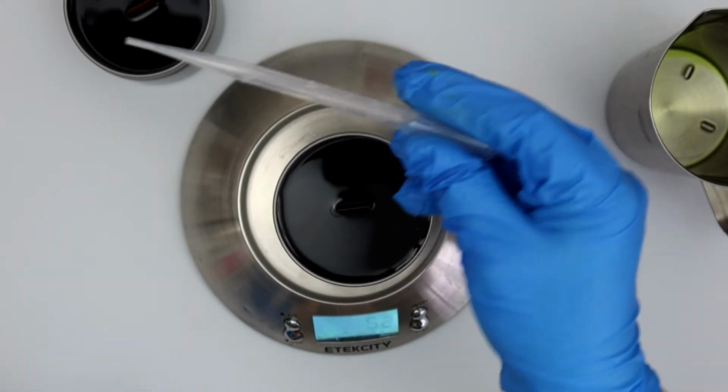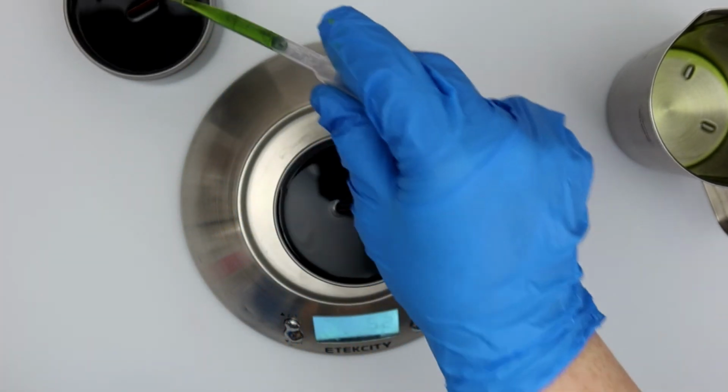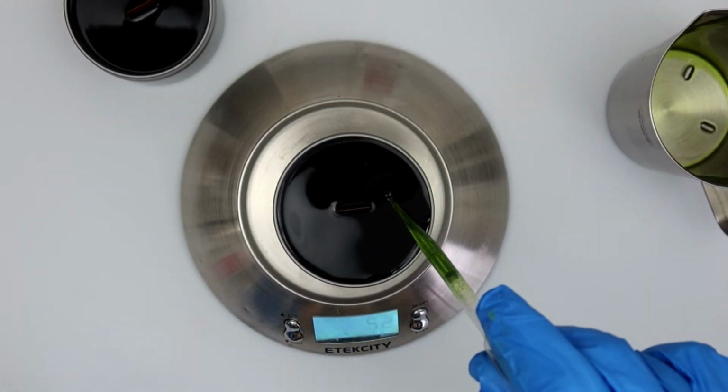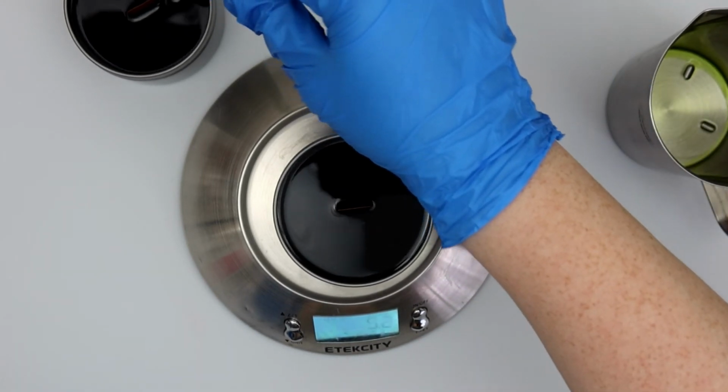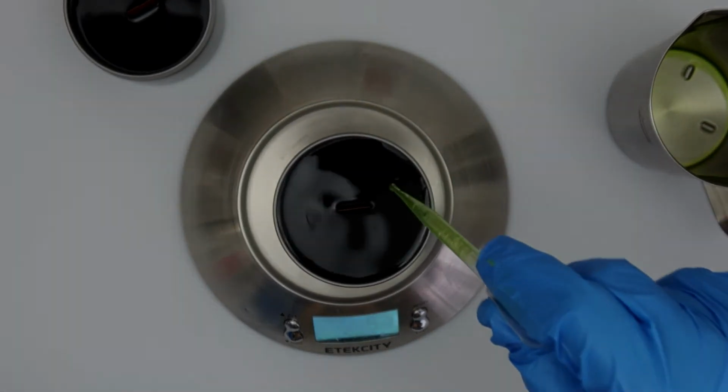Alright, so back to the task at hand. What I've been doing here is evening out my candle weights. One weighed more than the other, so I just used a pipette to even it out. Sorry I got a little preachy, everybody, but with that said, we are done.